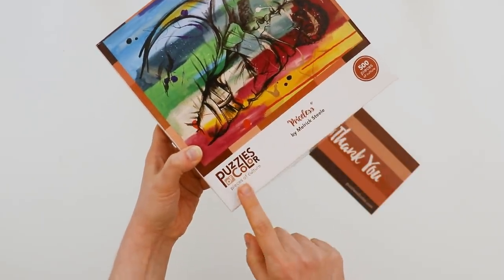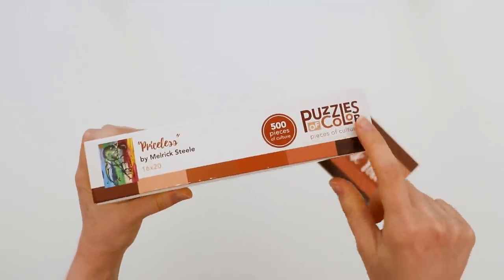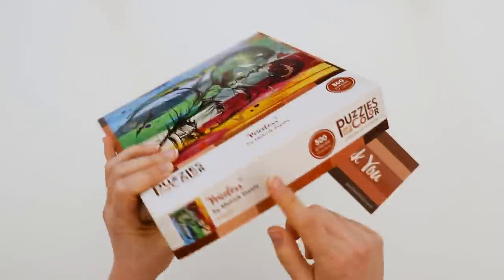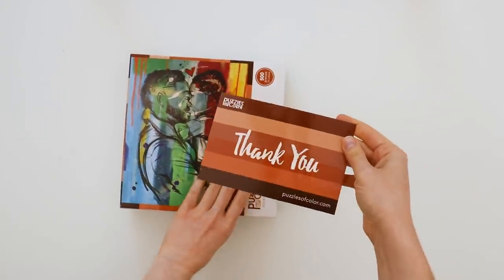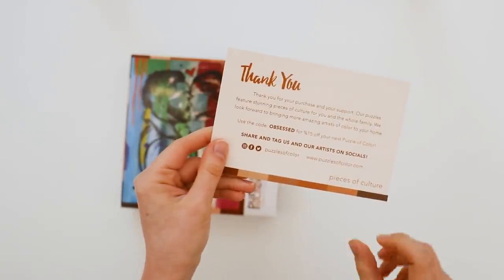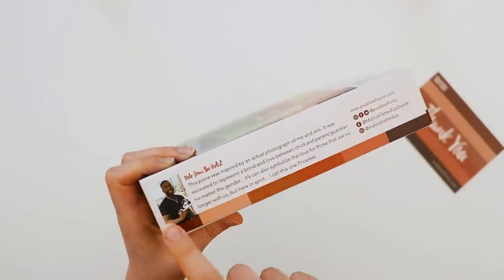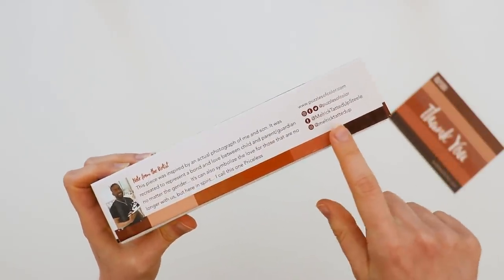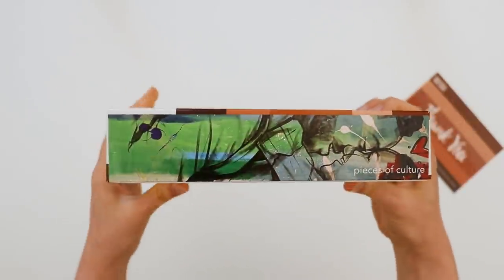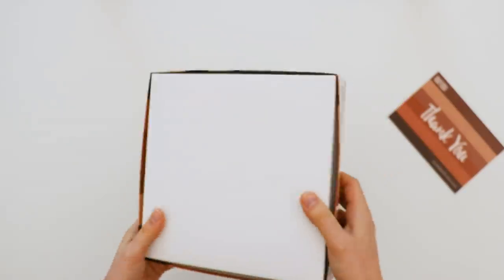One thing that I love about this company is how strong their branding is. Look at this beautifully designed logo, and then they have this color scheme that goes all the way around the box, and they also have this thank you card with the same color scheme. I think everything is really well designed and I am just so impressed by all of this. Also on the box, they have a bio of the artist as well as the artist's social links. There's a little blurb about the company and then part of the picture and then just your standard side of a puzzle box. And then nothing is on the back.